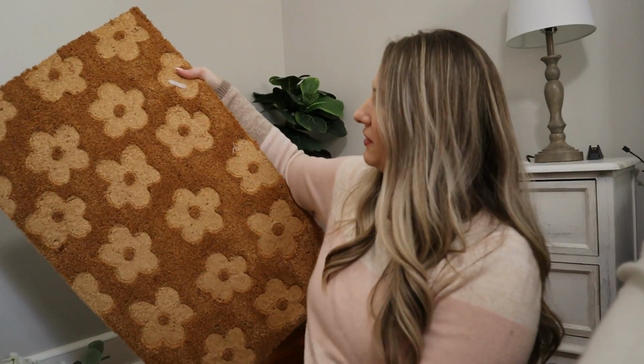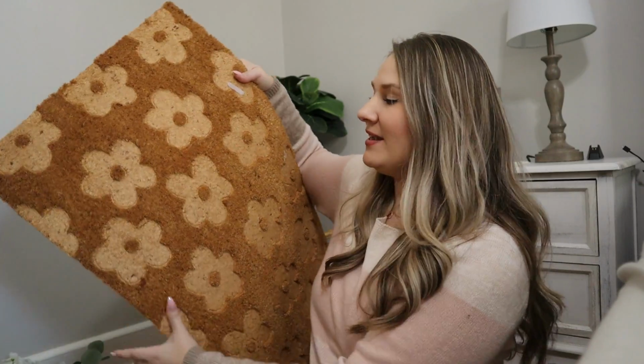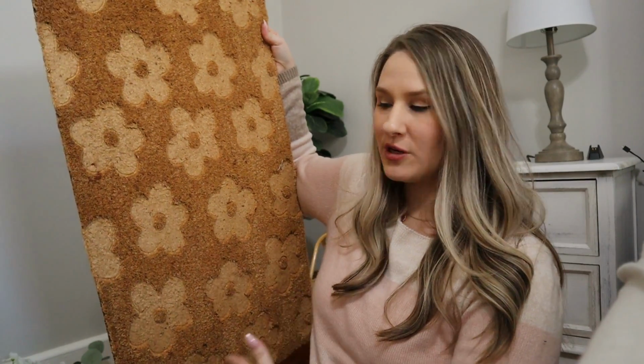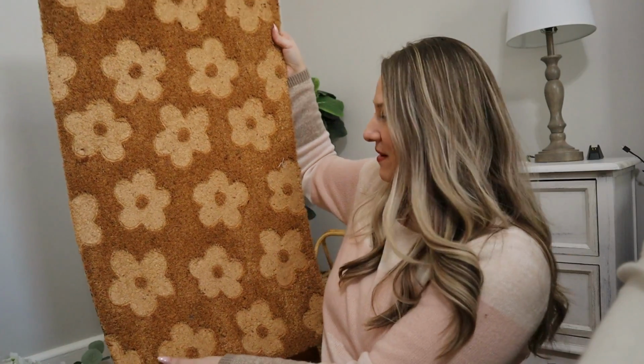And this is actually from Hobby Lobby. I think I said it was from TJ Maxx. It's actually from Hobby Lobby. They had different kinds of outdoor rugs that said words on them, but I really wanted to get something that didn't have words on it this year, so we went with the flowers, and I think it is so, so cute for my front porch. And I do have more spring decorations in my tote that I already had from previous years that I'm not going to go through. This is just all of the new stuff that I've picked up this year.